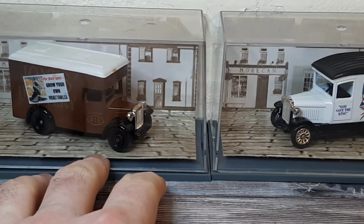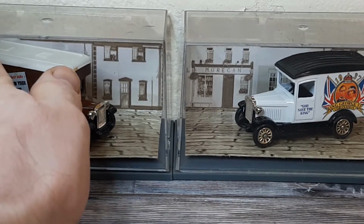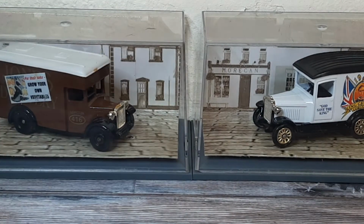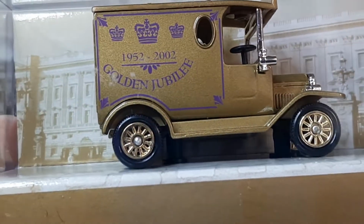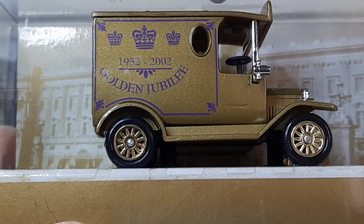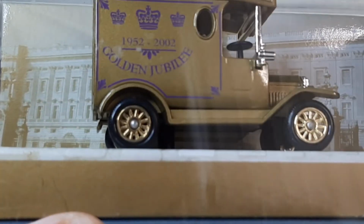That's 2. We'll try and get both of them in the shot somehow. Just a bit. But I hope you agree, these are very, very fine things. And the subject matter is interesting as well. So we'll go here to another one. There we go. I could keep going all day with these. So we've got 1952 to 2002, the Golden Jubilee of Queen Elizabeth.